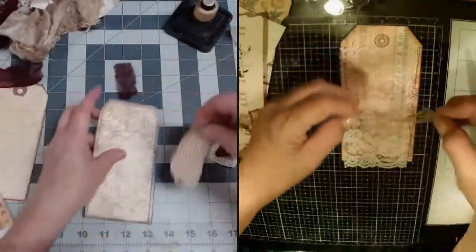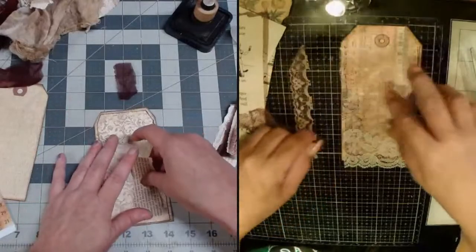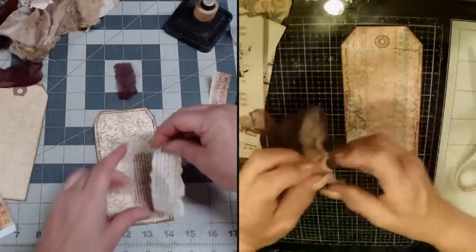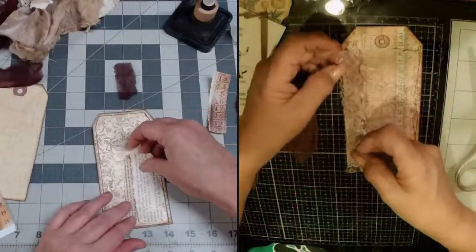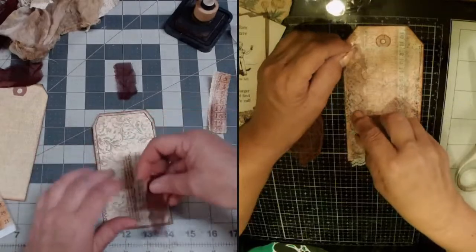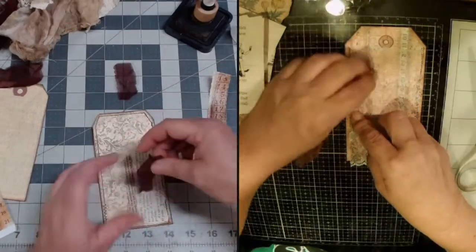I don't know what I'm doing. I don't know what I'm doing. You are good with vintage and stuff, so don't talk like you don't know what you're doing. Really? I don't know what I'm doing. I really don't. It's going to be okay.